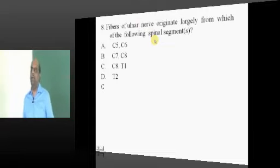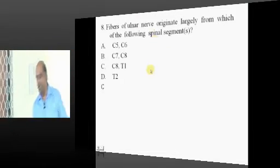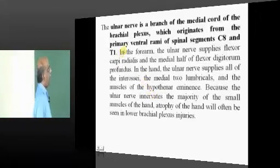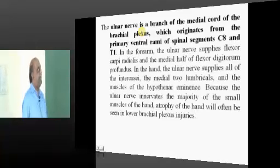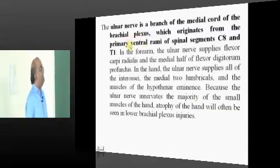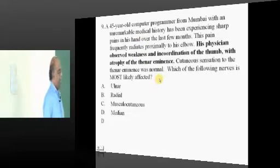From where do the fibers of the ulnar nerve arise? The root value is very, very important. The ulnar nerve is a branch of the medial cord of the brachial plexus and it originates from C8 and T1, is what needs to be remembered.